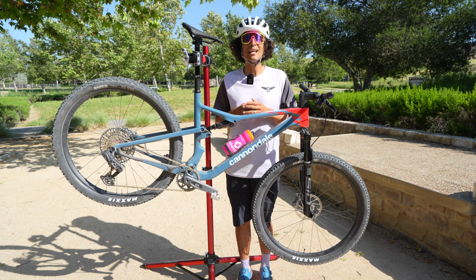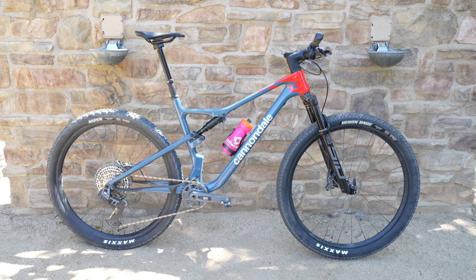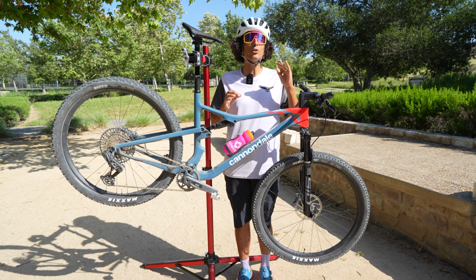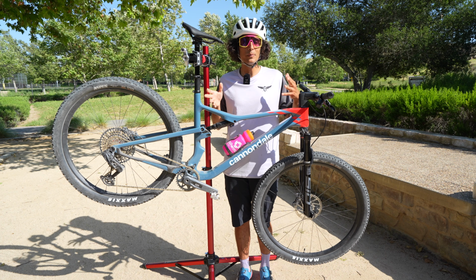Talking about the bike I've been testing, it is a size extra large. I'm 6'2" for reference. Now I will say this is definitely the biggest extra large bike in this test. This has the combo of the longest reach and longest chainstay, leading this bike to also have one of the longest wheelbases out of the test.